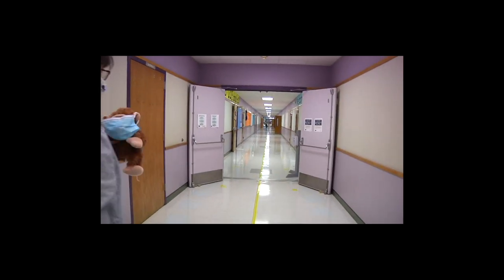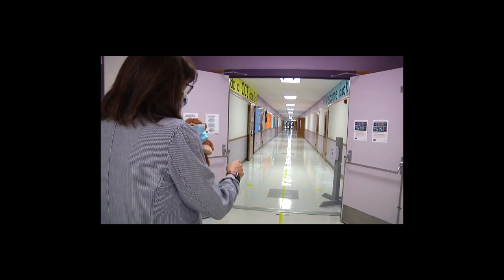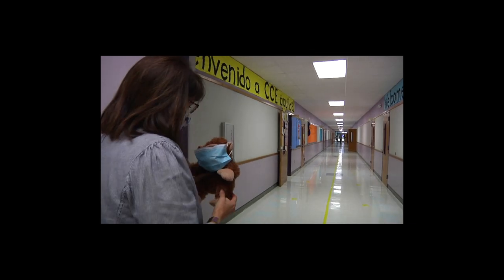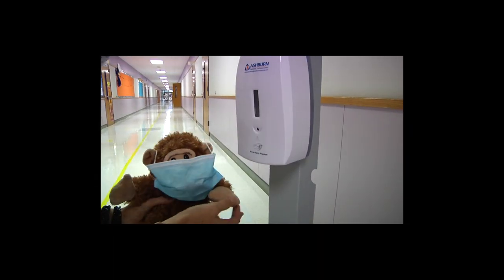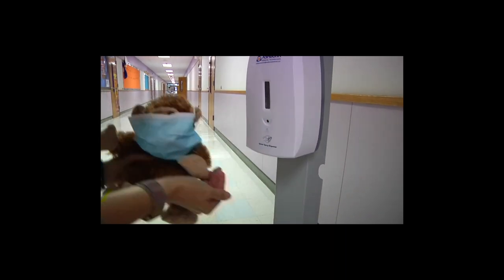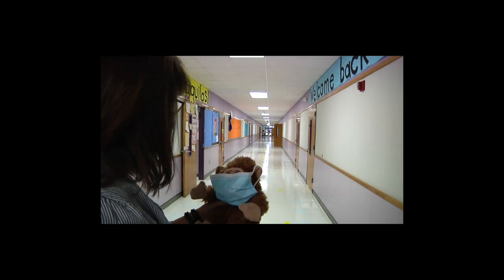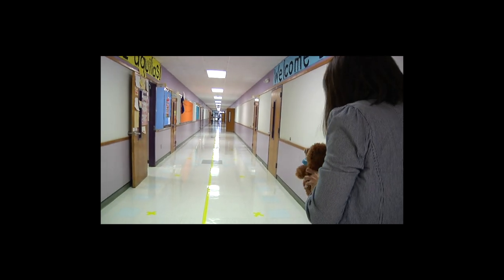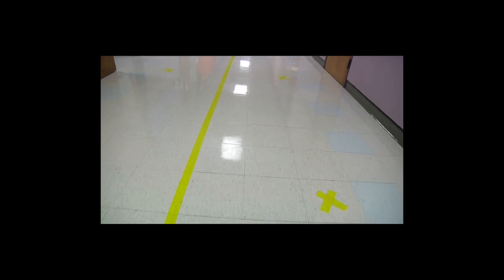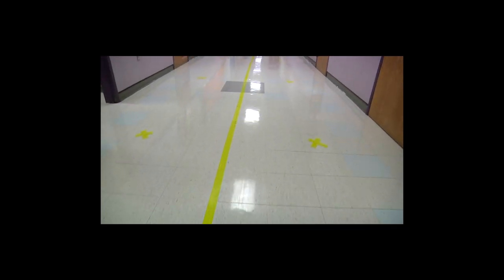So over here we have some classrooms. This is our hand sanitizer station. We go by here when we need to clean our hands. You just put your hand right underneath there, and out it comes. You can clean your hands just like that. And you're going to see as we walk down the road that there's a yellow line down the middle. This means that students stay on one side going one way and the other side going the other way.